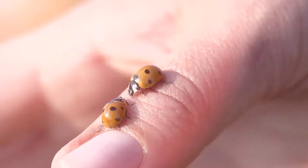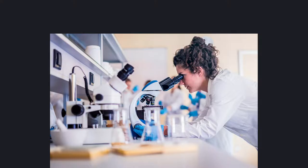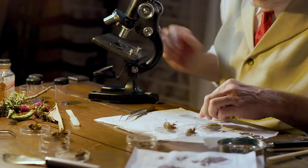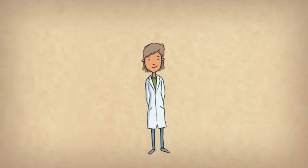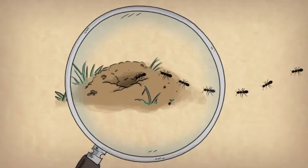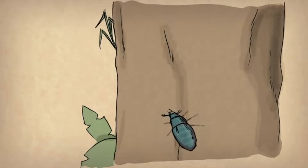Entomologists study bugs. Say it with me. Entomologists. An entomologist is a scientist who studies insects and their lives. Some entomologists may look at how insects behave. Some study where insects live. Some look at insect pests and the diseases they carry, and others try to describe new insect species that are discovered. What is an insect?